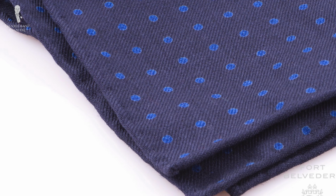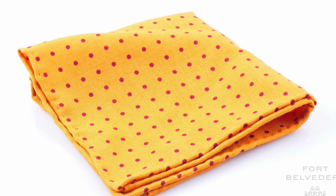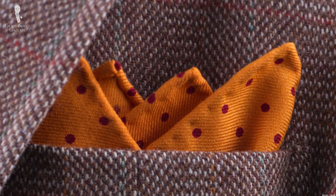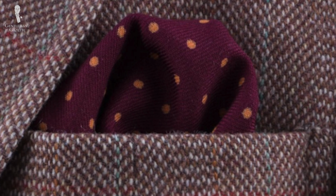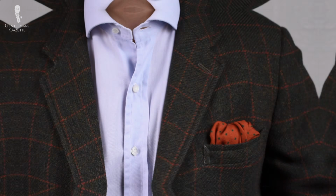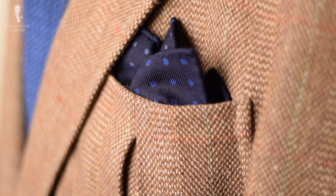But the inherent versatility here will also allow you to wear things like shades of the same color, complementary colors, and contrasting colors without worrying that anything is going to overwhelm your outfit. After all, these simple polka dots will look just as good with a uniquely woven jacket as with one that is plain and simple. Another plus here is that polka dot patterns can work well with basically any fabric from which pocket squares are made.